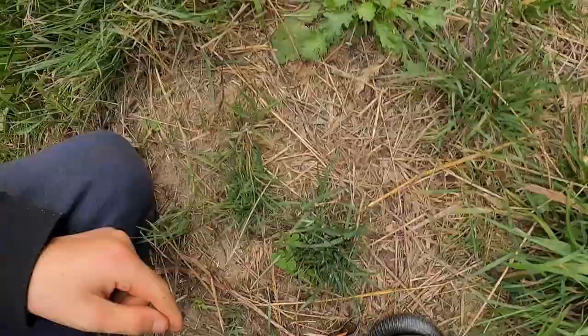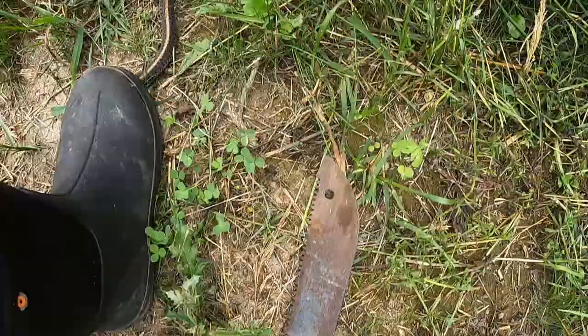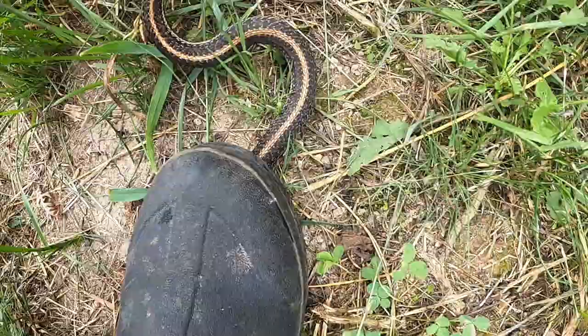So today I'm gonna be skinning, gutting, and cooking some snakes after I catch them. So it's a catch and cook, and then eat. And I just caught a huge, huge snake right here. This is one of the biggest I've ever seen.